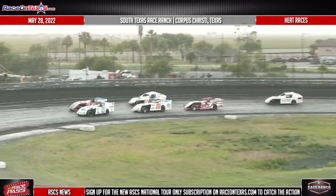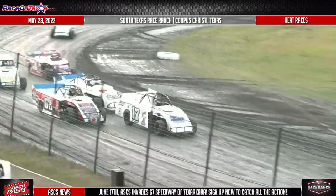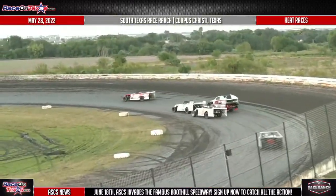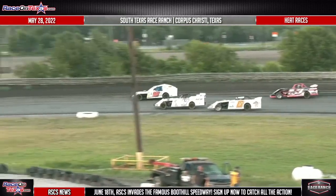All right, we're coming around. Let's see what 6,000 gets you right here. All right. There we go, we're green. Kyler Ross on the inside, on the outside, that is Daniel Taylor. Daniel Taylor, ooh, makes the move for the lead. Kyler Ross got hung up and is holding everybody back, coming through one and two.